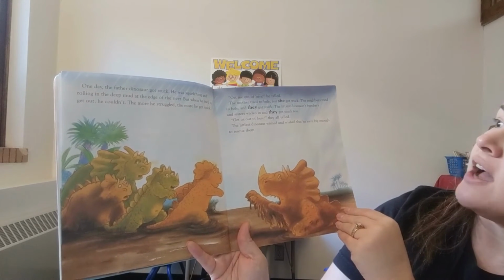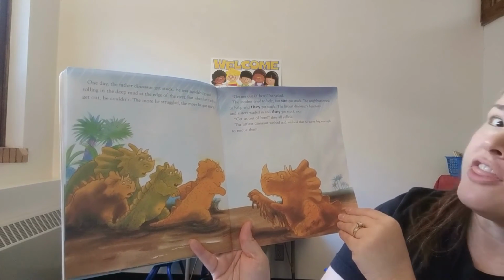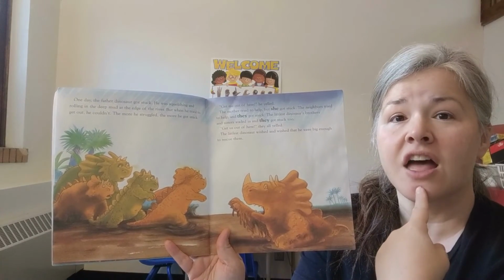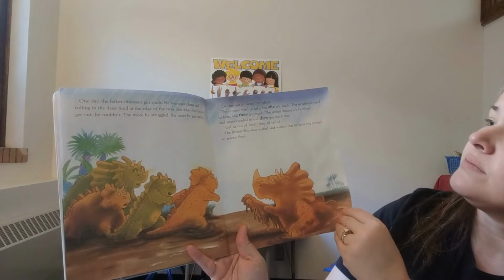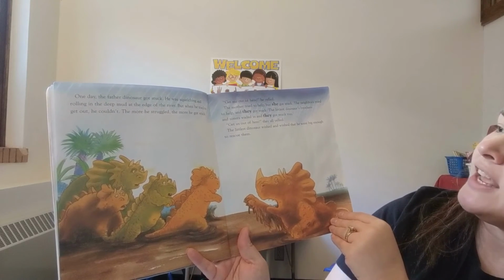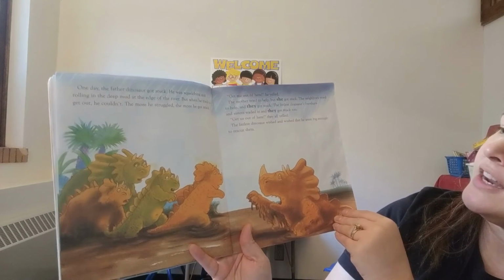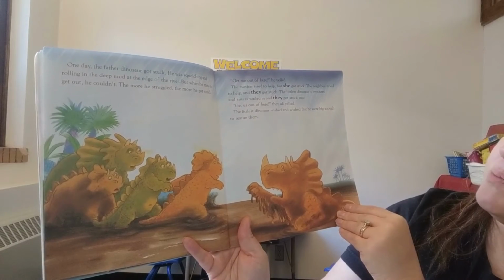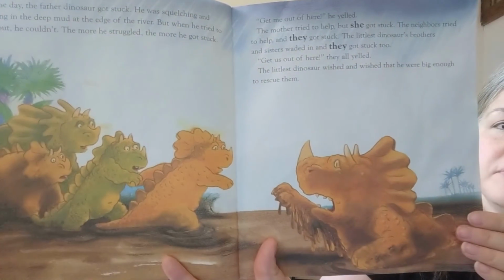tried to help, but she got stuck. The neighbors tried to help, and they got stuck. Let's do that word twice. They. The littlest dinosaur's brothers and sisters waded in, and they got stuck too. Get us out of here, they all yelled. The littlest dinosaur wished and wished that he were big enough to rescue them.